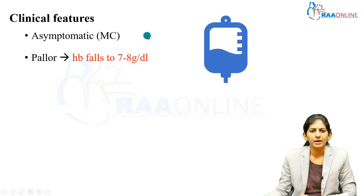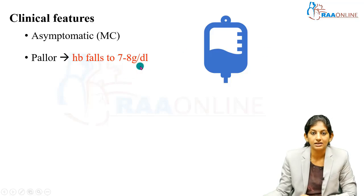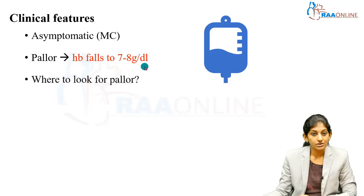Next is going to be pallor. But when does one start to look pale? When the hemoglobin actually falls to less than 8 gram, at least 7 to 8 gram per deciliter of hemoglobin is necessary to demonstrate pallor in the child. What are the sites to look for pallor? I am going to show you all the pictures in the next slide.